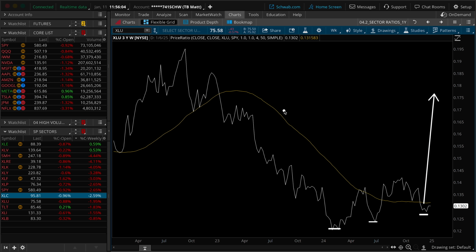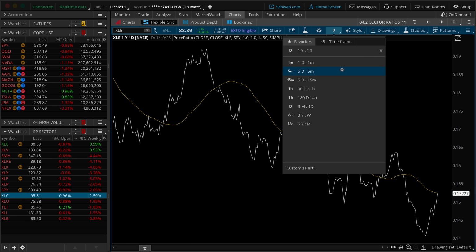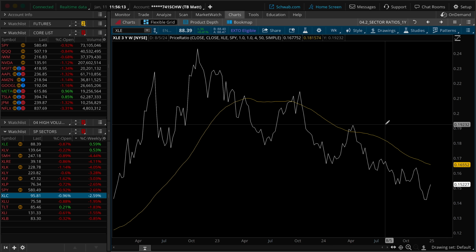Is this like signaling, oh my goodness, everybody's concerned? Not yet, absolutely. And the other thing we would do is just take a look at energy. Where's energy? There it is, XLE. This is energy relative to the S&P 500.